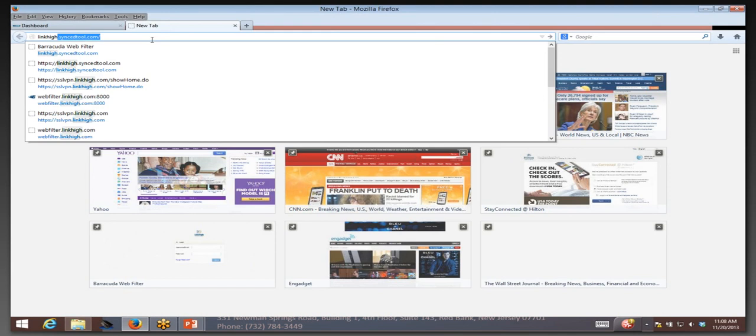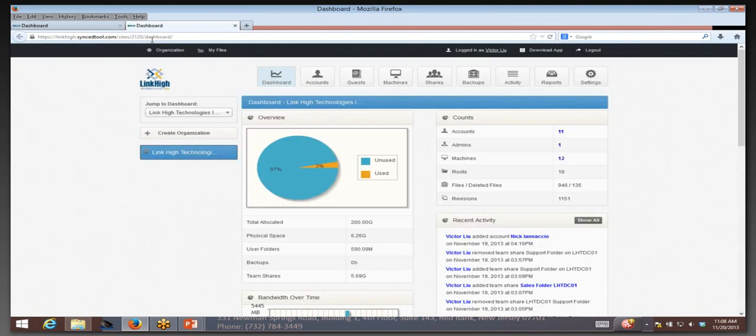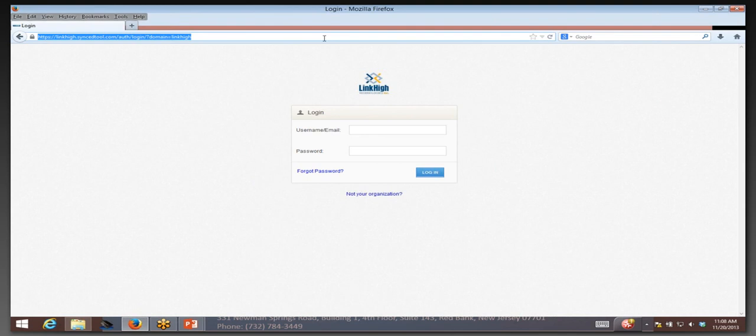I guess I'm already logged in. Let me try this again. So that just protects, if someone knows your password, that's not enough. It actually sends you a little text message on your cell phone. You have to type in the authentication code the first time, and then that proves you are who you are, and then install our agent and start syncing files.